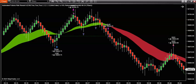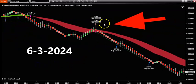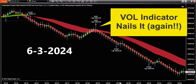So you know that I'm going to keep looking for trades and high probability setups. And lo and behold, guys and gals, take a look at this outrageously gorgeous retracement setup against the vol indicator color band that showed up right there. Now you can see this is a really nice retracement.